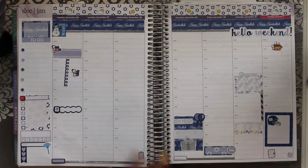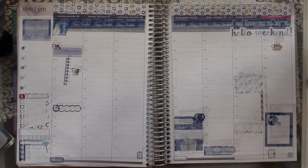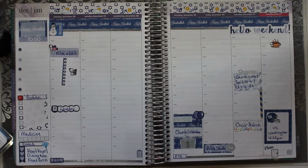But anyway, I love the Planner Kate Hanukkah stickers. They are so cute. So I'm gonna fill in the text and I'll be right back. Okay, guys, I am back. So I filled in all the text that I wanted to fill in for now.